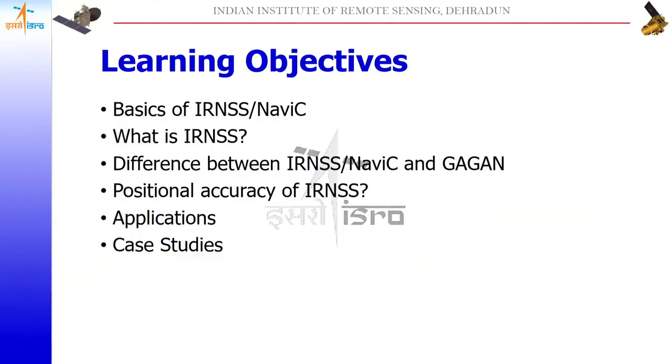The learning objective of today's session will be to cover the basic IRNSS and NAVIC elements. What is IRNSS? The difference between IRNSS and Gagan. What are the positional accuracies from IRNSS which we are able to achieve? Some of the applications and case studies.